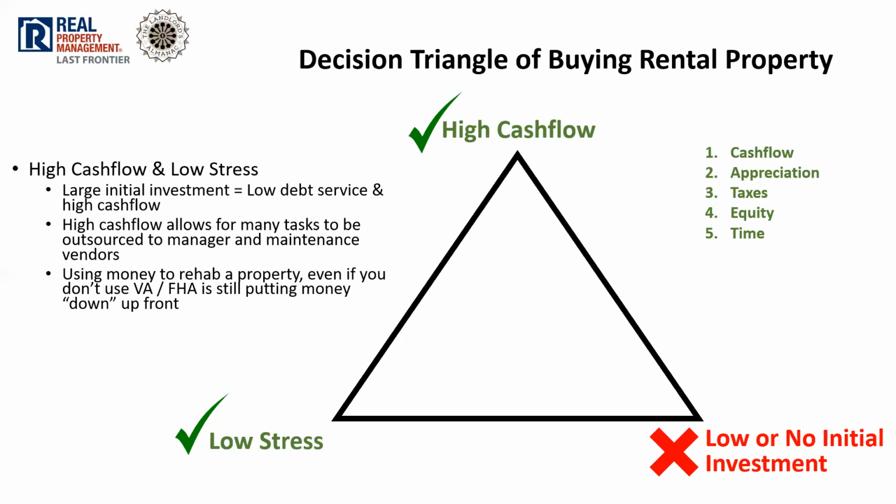So now something to keep in mind, let's say you still used a VA or an FHA loan, and this is kind of what we're getting to in this talk today: you use a low or no money down program, but you still buy the property for so little because it needs rehabbing, that you then sink a small amount of money into getting it under control, but your total investment is still considered low. So while you may not have put a ton down, the end result is effectively the same.